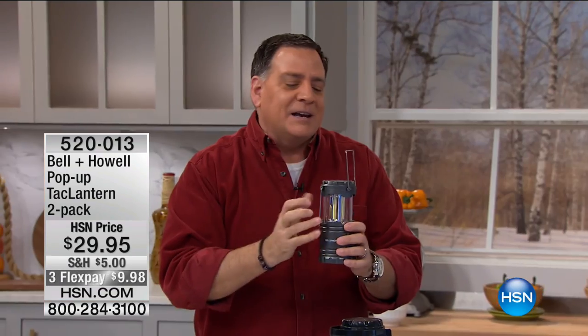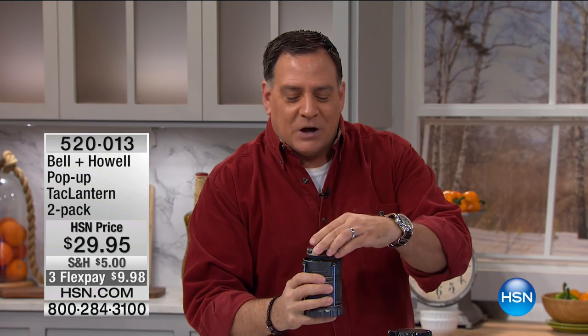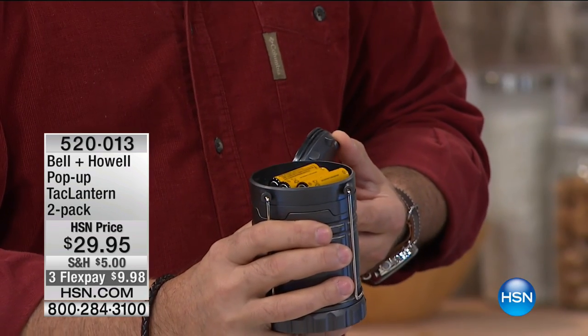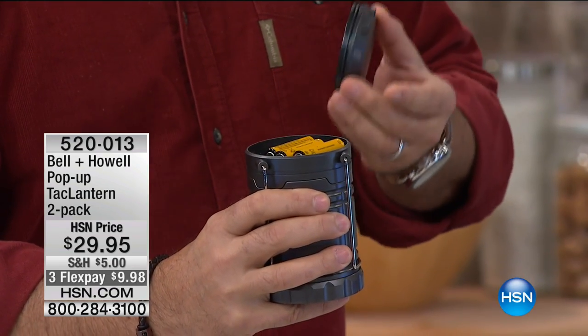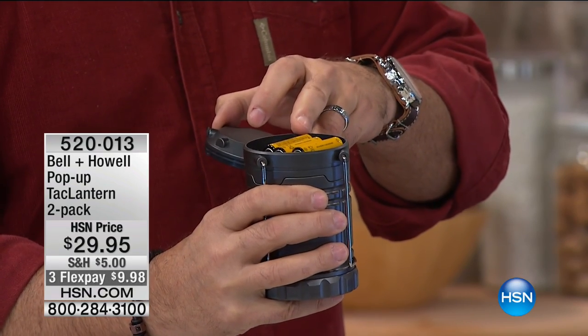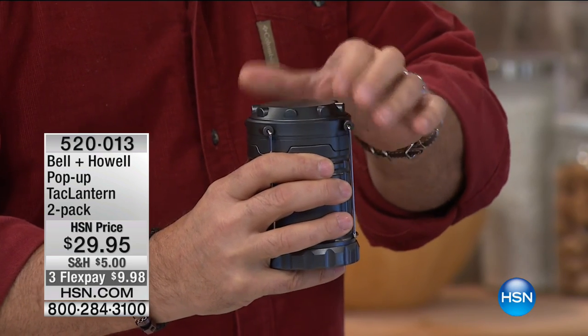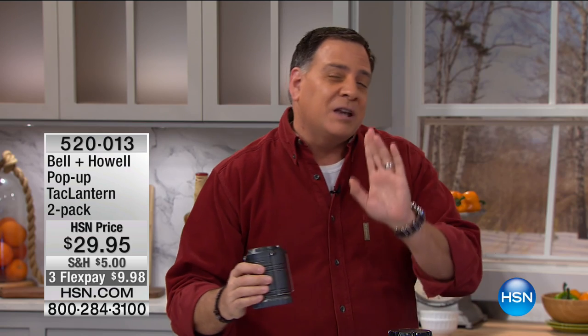Now, the other thing that's kind of neat about these, something I discovered: the top of this comes off. Watch this. I can take the top off and keep spare batteries up there. Very good. So if you're in a situation like a hurricane blackout, camping, hiking, anything like that, you want to have spare batteries with you. You've got a little spot, or you could put a little cash in there or something like that. So they work on three AA batteries. And if you think about that for a second, you go, wow, how are three AAs putting out all that power? It's the COB LEDs.